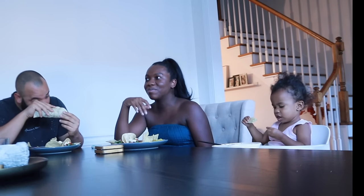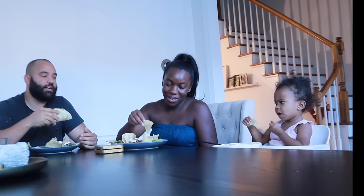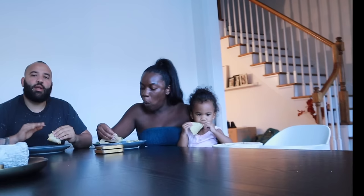Caribbean avocados from Publix, and it doesn't have much flavor. We made guacamole. This is very disappointing. His guacamole, in our guacamole, he's kind of upset. So yeah, it doesn't taste like anything. It's like bland, right? I've never had an avocado like that.